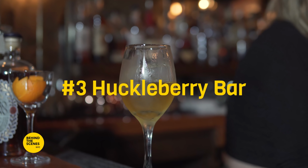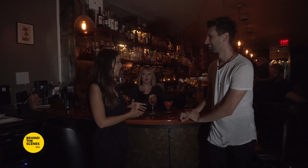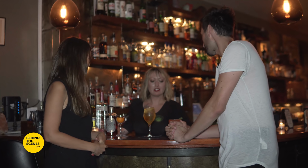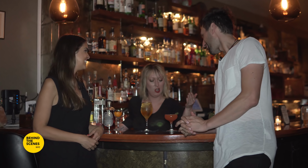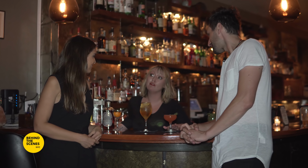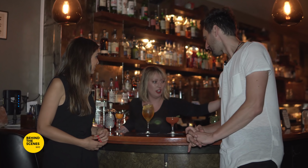Huckleberry Bar. Serena is here with us, and she did 2 amazing cocktails, and she's gonna say what their names are and what they're made of. So this cocktail is the Strawberry Fields, obviously named after the Beatles song. It is a house-made strawberry syrup, a house-infused dill vodka, lemon juice, and vodka.